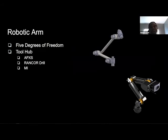The robotic arm is inspired by the previous iterations of rover arms, so we know it's a design that works. It features five ranges of motion. The shoulder azimuth actuator allows us to turn left and right, while the shoulder elevation, elbow, and wrist actuators go up and down, and the turn actuator allows the tool hub to turn so that we can use either the MI, Ranker Drill, or APXS depending on the situation. The five degrees of motion allow us to articulate exactly what we need to do.